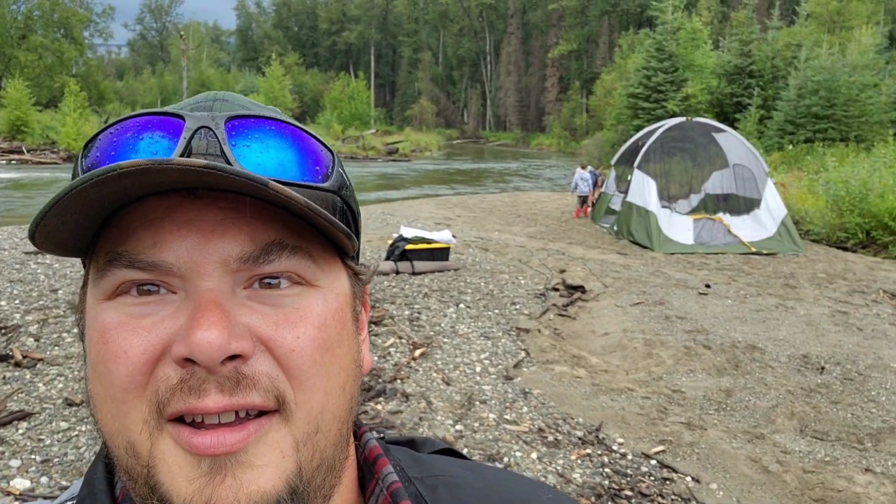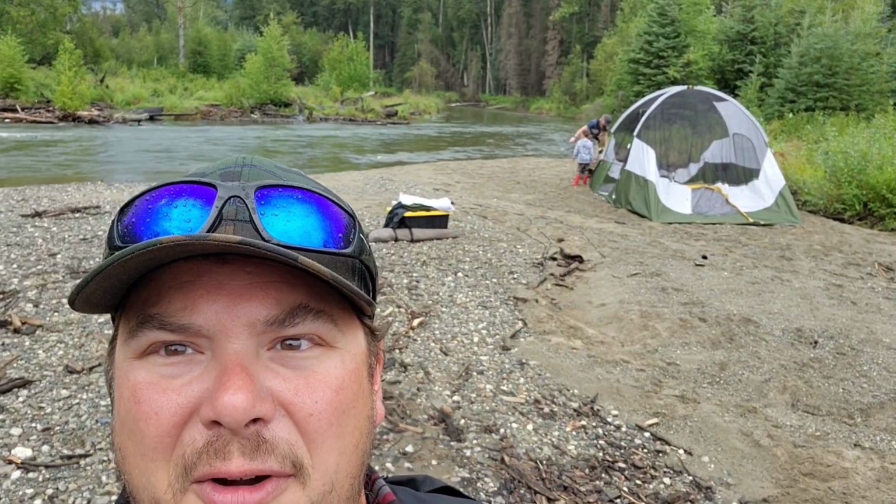What do you guys think? Pretty cool, huh? Not bad. A little river action. That's what we do in Alaska. This is the fun stuff. This river goes right next to the town we live in. It's not very far out of town. And this is our camp. We're going to camp on a little sandbar tonight.